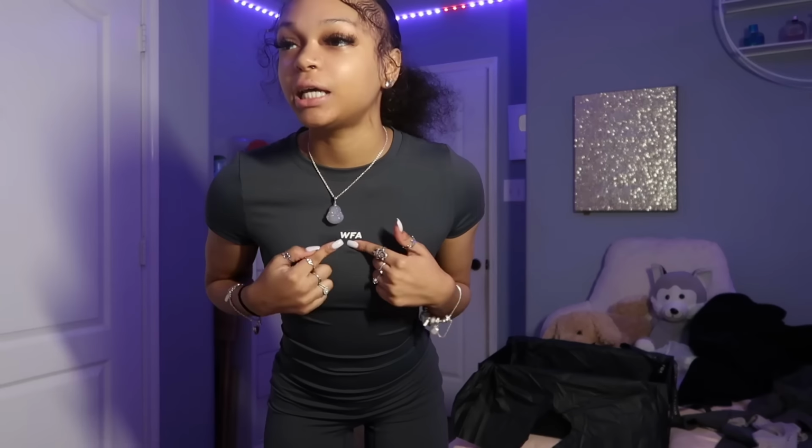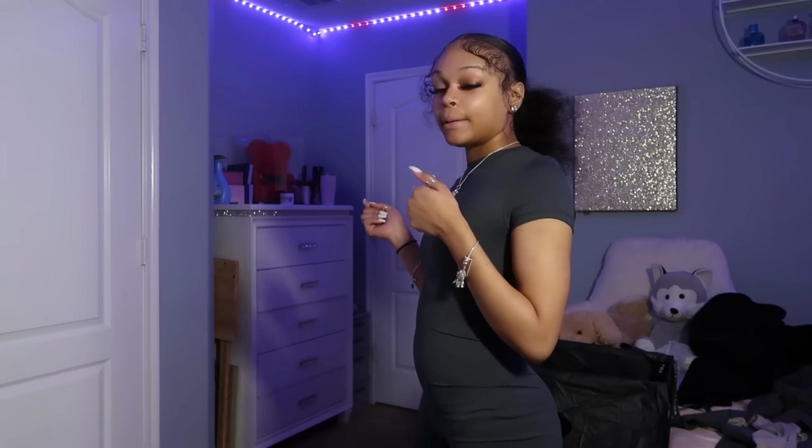It says it has WFA on it. White Fox Active. This the active wear, that's why. I go running in this. Maybe this whole outfit. I'm wearing this to the mall. I'm wearing this to the movies. But yeah, this is a 10 out of 10.